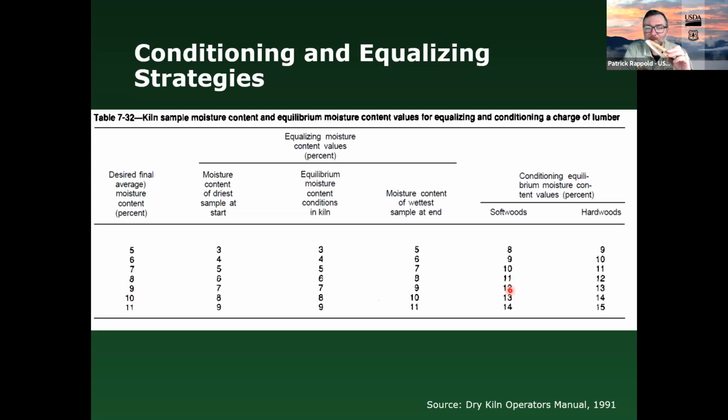And it's very much overlooked by a lot of new dry kiln operators who don't have a lot of experience. So it's just something to be aware of. There's a lot of information within the dry kiln operators manual. There's another book called Drying Eastern Hardwood Lumber. It really goes into depth on the equalizing and conditioning stages. And so equalizing and conditioning is a part of that drying process where you want to really be monitoring these activities closely, but also being aware that at this stage of the process, your dry kiln could be 160 degrees, 170 degrees. So just be cognizant of those high temperatures and your safety.